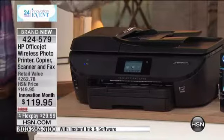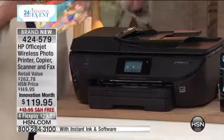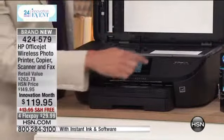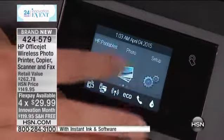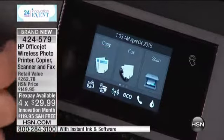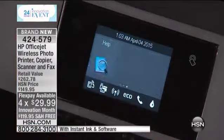So as Adam said, it's the best of the Envy line, but it is the Officejet series. So I'll just start at the beginning. It's extraordinary what this does. First of all, this touchscreen. Take a close look, if you will, at the touchscreen. The fact that this has a great big color touchscreen, so whether you're copying, super simple to do. Whether you're faxing, there's a built-in fax machine. Whether you're scanning, whether you're printing, all of these things are at your fingertips.